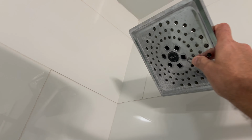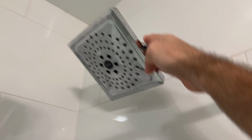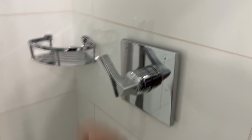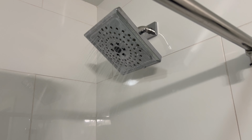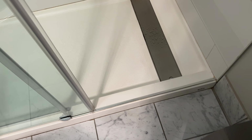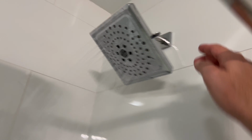So we have a stand-up shower with this rainfall shower head. That's nice. And this is a sliding door shower. And let's see how this works. Oh, it looks like it's got multiple settings too. It's kind of weak. That's gonna flood. Well, it depends on the seal at the bottom of the door, and it actually has a raised ridge there. We'll check that out in the morning.